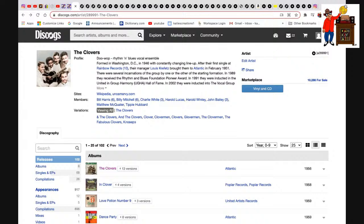I've gone to their page. And one of the ways that you can actually look up a record is to search for the artist. So I have typed in already for you guys the Clovers. Here's the Clovers, one of my very favorite doo-wop groups. They're from DC, formed in 1946.